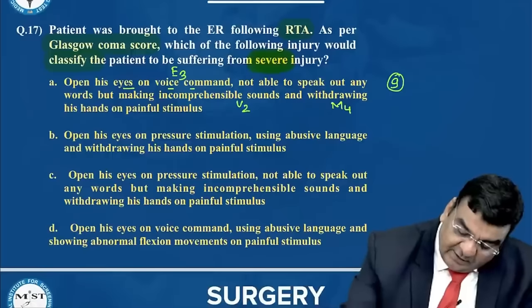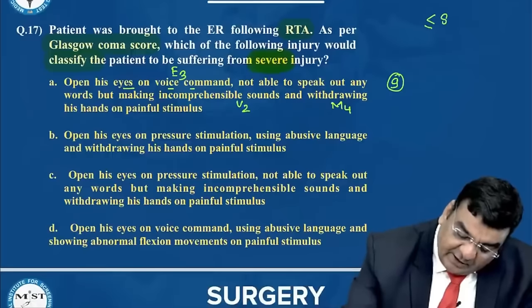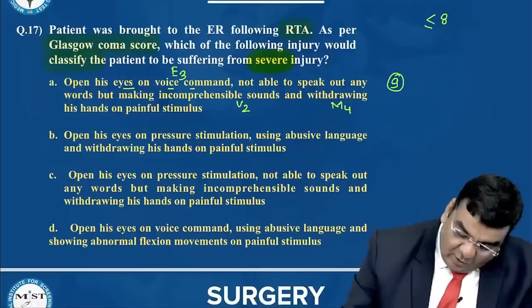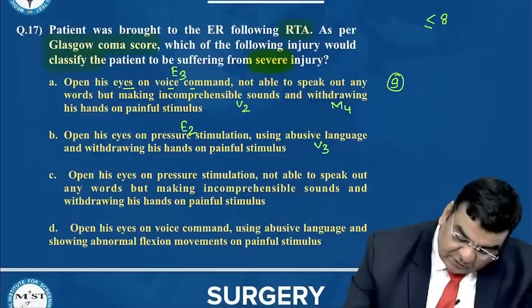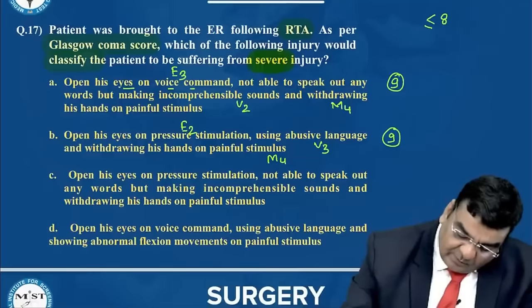So this is 9. And hame kya chahiye? 8 ya less than 8 dhoondna hai. Opens his eyes on pressure stimulus. That is E2. Uses abusive language. This is V3. Withdrawal. This is M4. 4 aur 3, 7 aur 2, 9. So, ye bhi 9 number hua.